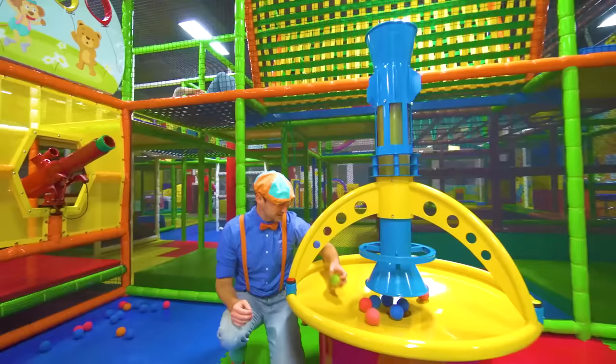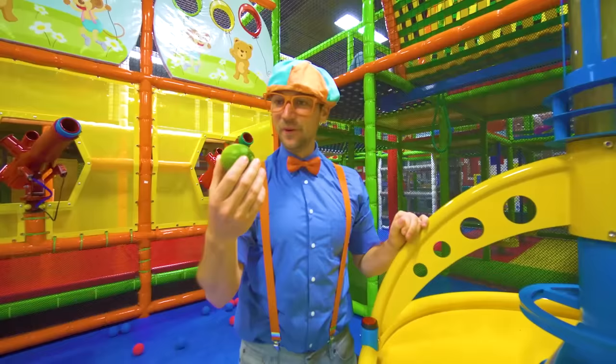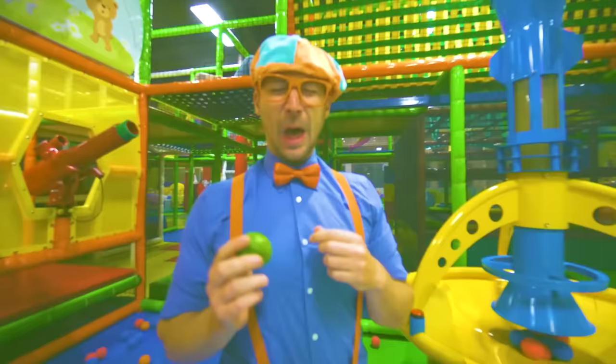Second. This green one didn't go to the top. This isn't a toy. This is a lime. Ooh, limes are pretty tasty, but be careful, they're really sour.